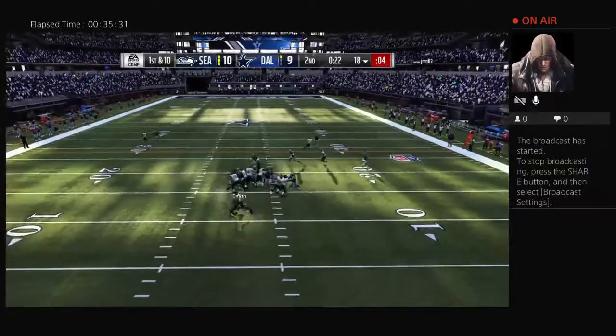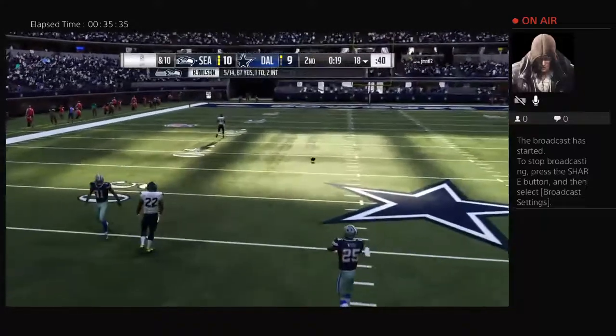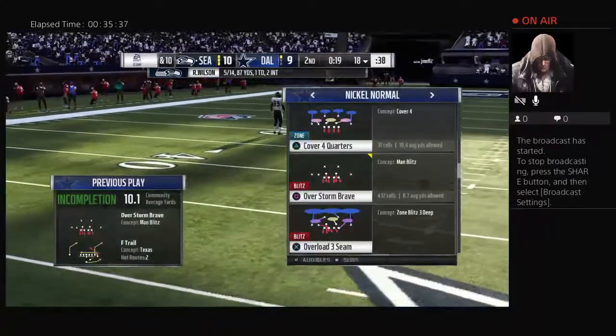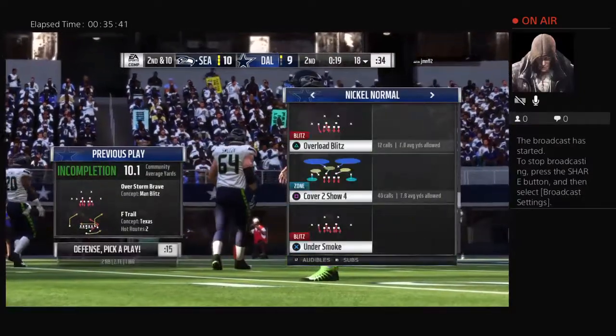On 1st and 10, it's Wilson. Dancing to his left. It's incomplete. Took a shot, couldn't connect. C.J. Prosise was the intended target. That'll bring up 2nd down.